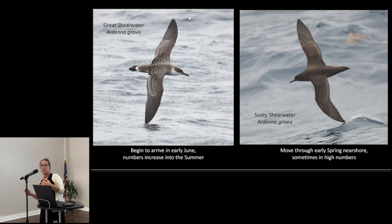Then we'll see them later in the year in bigger flocks of shearwaters. But the sooty shearwaters are also coming from the Southern Ocean. So these birds nest in New Zealand and Australia. It gets even better there. But yeah, both some really incredible ocean travelers.